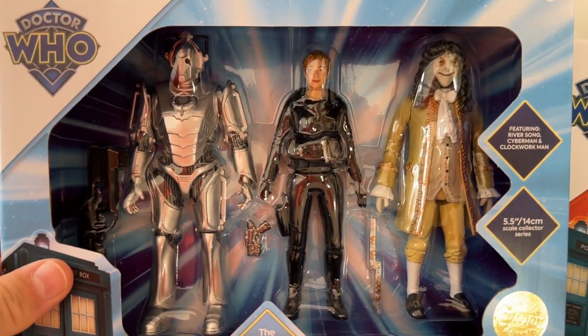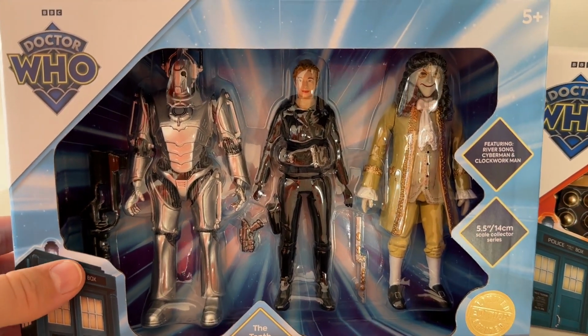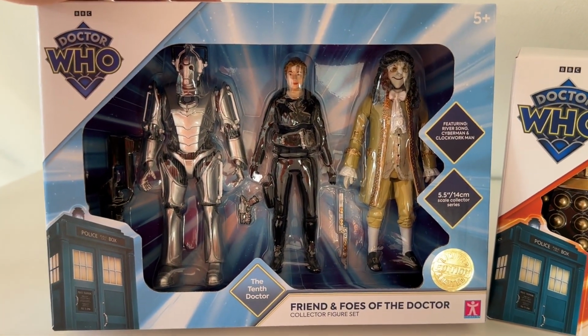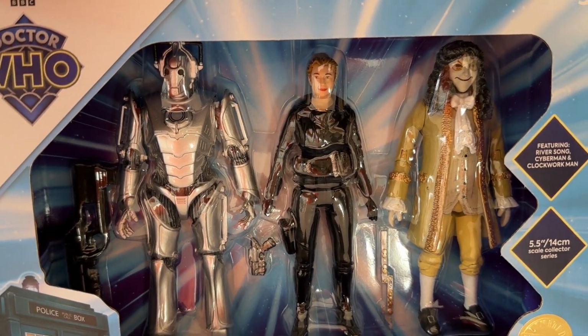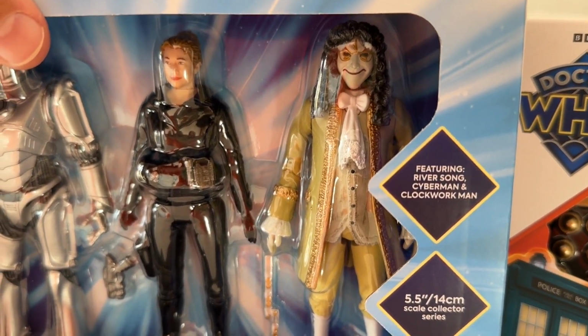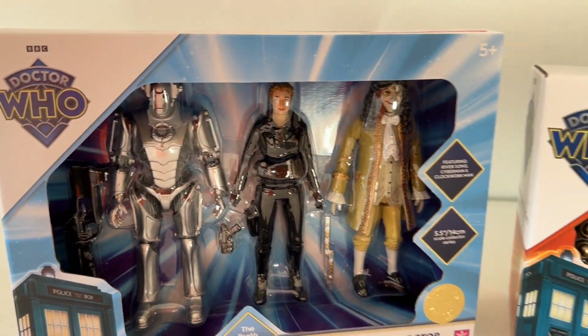So yeah, it's nice to see them come with attachments, and I do think they're three really nice figures. I have to say, when I saw the promotional shots for these before they came out, I didn't think they looked that good, but in hand, this is a really, really nice set. And yeah, I like the Cyberman, I like River, but by far my favourite figure in this set is the Clockwork Man. I think he looks great.